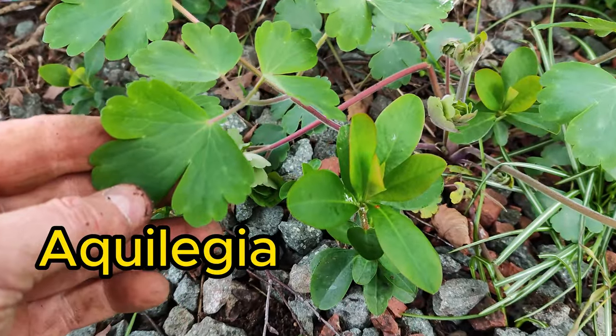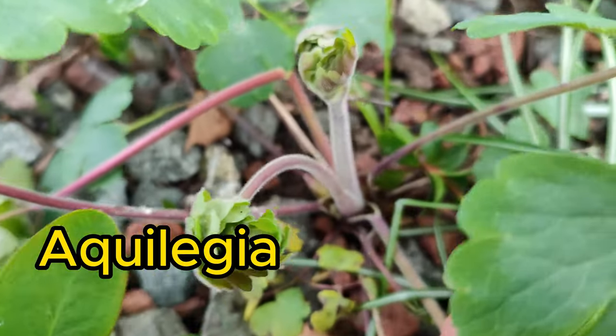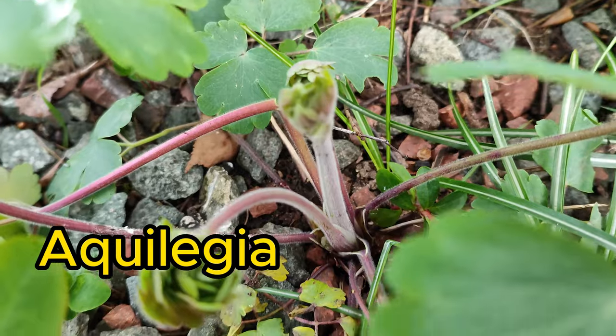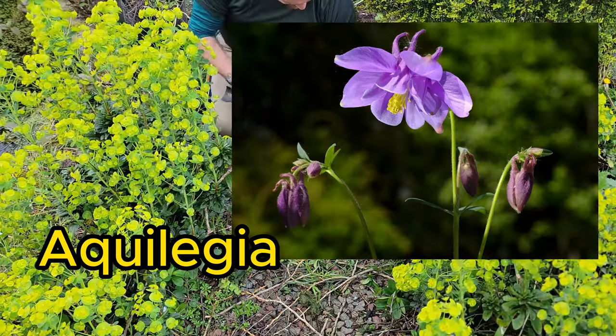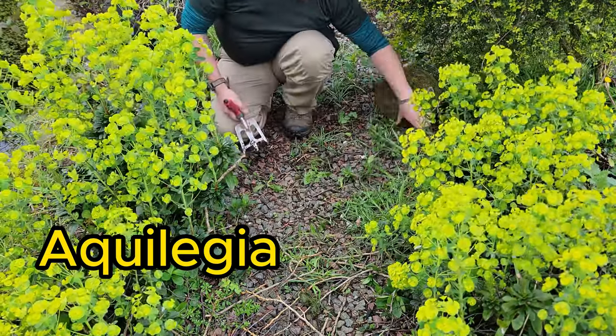And right next to it, we have an aquilegia. This is another really distinctive plant that's quite easy to spot and not weed out, because if you do, you won't get this. So leave them if you see them. They are prolific self-seeders though.